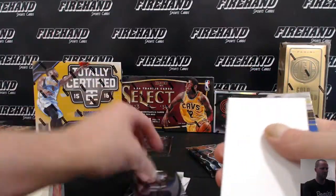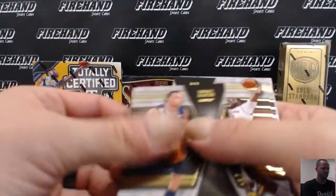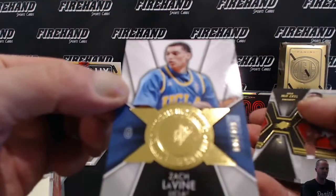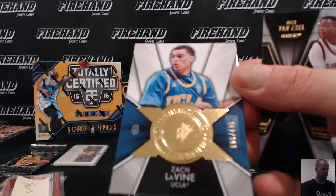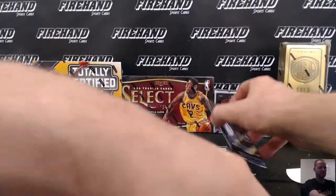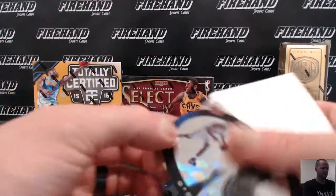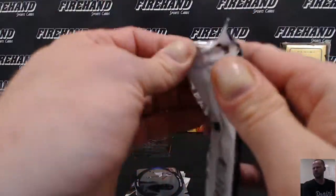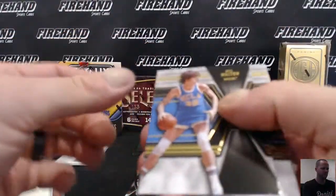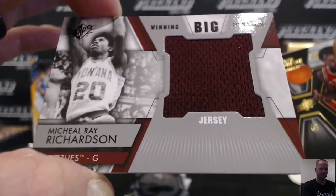David Robinson, the Spurs, hologram. Zach LaVine, rookie to $4.99, the T-Wolves. Nice one there. Too bad he's wearing that horrendous uniform. Disgusting. T-Wolves, river card. Jay Williams for the Bulls, hologram. Michael Ray Richardson, jumbo jersey, gonna go to the Knicks. Jay Fry.